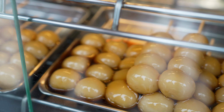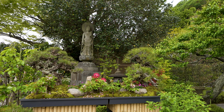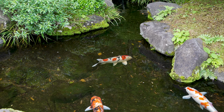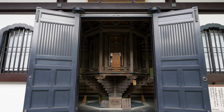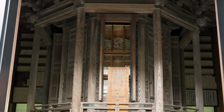Close to the main hall, there's a small stand selling snacks, like these dumplings. This is called a rinzo, and if you turn it, you can earn the same merit as if you read all the sutras, but you can only turn it on the 18th of each month.